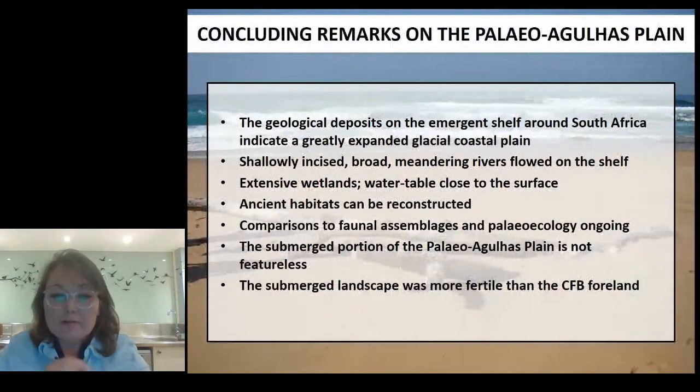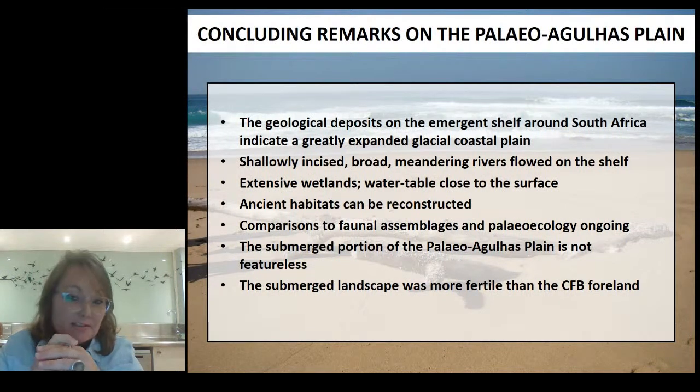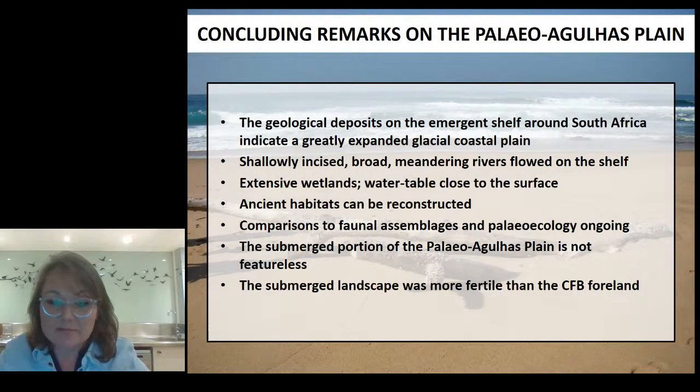So to sum up, what we now know about the Paleo-Agulhas Plain is that these geological deposits on the emergent shelf indicate a greatly expanded glacial coastal plain. There were shallowly incised, broad, meandering rivers that flowed on the shelf, extensive wetlands, and a water table close to the surface. We've reconstructed ancient habitats and linked that to faunal assemblages and paleoecological signals. And we definitely can say that the submerged portion of the Paleo-Agulhas Plain is not featureless, as was sometimes suggested. We think it's a plains kind of landscape that was much more fertile than the current Cape Fold Belt foreland.